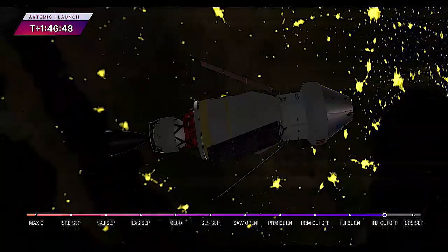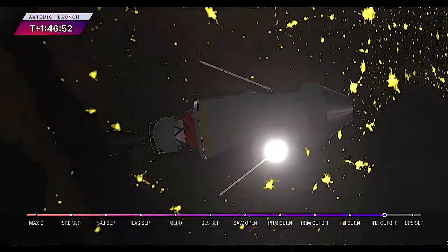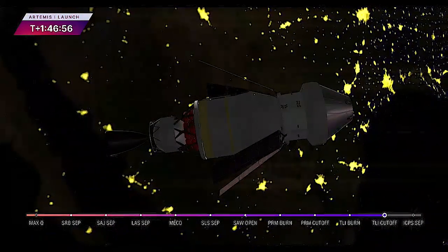The next change we'll see is for the ICPS to separate from Orion and the service module. Those will continue flying free on their journey toward the moon.